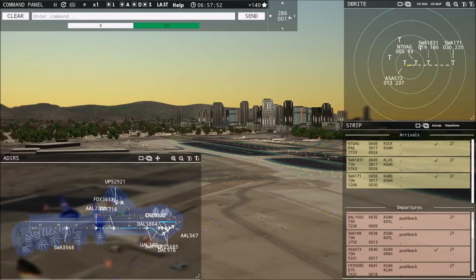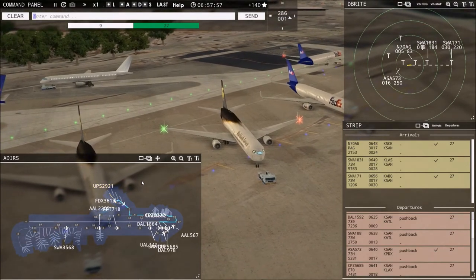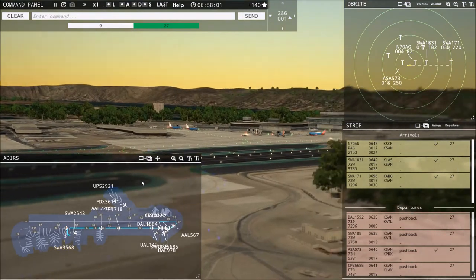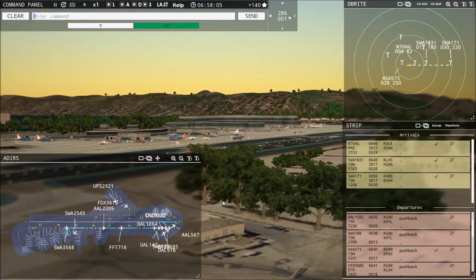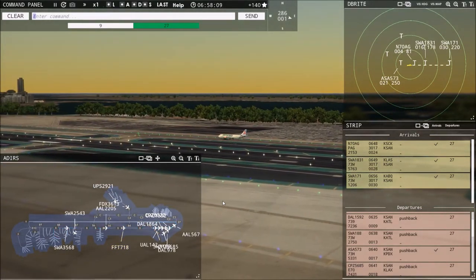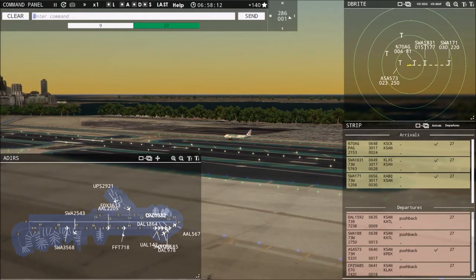Ground, Southwest 3568, ready to taxi. UPS 2921, pushback approved, expect runway 27. Ground, Southwest 3568, continue taxi. UPS 2921. Continue taxi Southwest 3568. Runway 27, taxi via Delta. Runway 27, taxi via Delta, Frontier Flight 718.